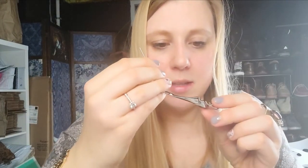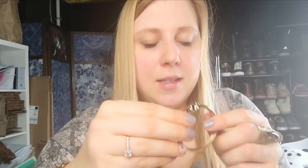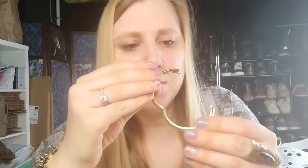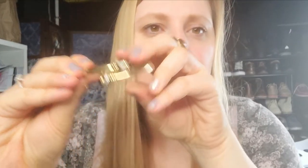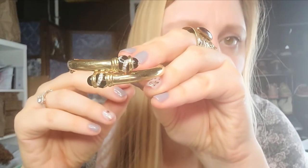This one is a brooch. I don't know if this one's marked, but I thought it was a really neat looking, it looks really art deco to me, maybe because it's black and gold and rhinestone, but also I feel like it was higher quality because it had that little safety clasp there. So I thought this was a nice one to pick up.